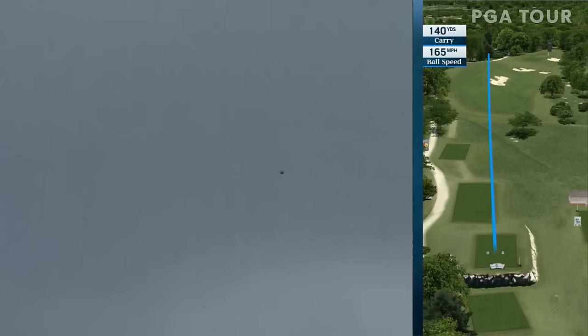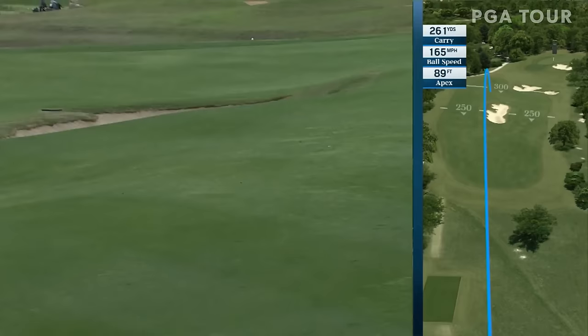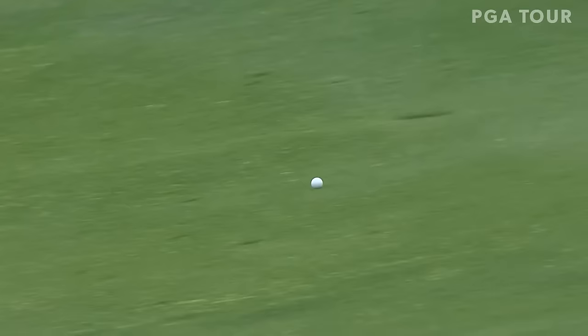He drew it, and it's going right at that bunker in the middle of the fairway. Like a neon sign. But he flew it with a 3-wood. Wow. So that's a big pop, guys. Yeah, that is crazy long.